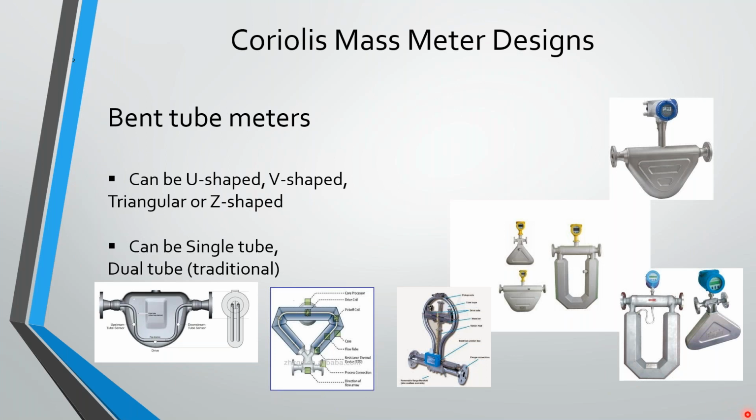So when people think of Coriolis meters, they think of the traditional design, which was a bent tube design. Now, bent tubes, as you can see, come in a lot of different shapes, though. They can be single tube or dual tube, and like it shows there, U-shaped, V-shaped, triangular, Z-shaped. And this is what most people think of when they think of a Coriolis mass meter.